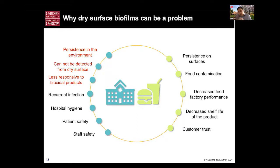Now, if we turn our attention to the food industry, the question is: can dry surface biofilm be responsible for the persistence of pathogens on food surfaces? Can they be responsible for food contamination and decreased performance in factories, especially in food manufacturing? Can they be involved in decreased shelf life of the product? And obviously, at the end, customer trust. Those questions will need to be answered at some stage.